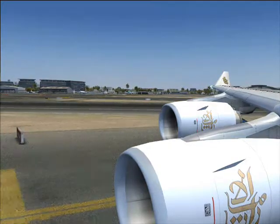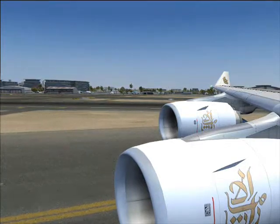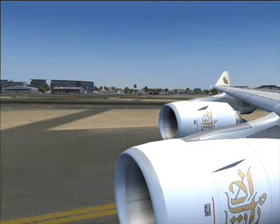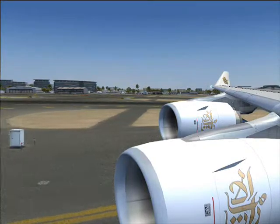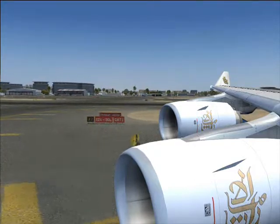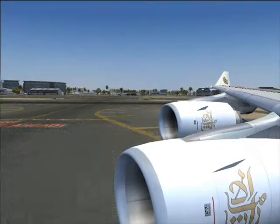Ladies and gentlemen, welcome to Dubai International Airport, where the local time is 12:35 in the afternoon and the temperature is 36 degrees centigrade. For your comfort and safety, please remain seated with your seatbelt fastened until the aircraft has come to a complete stop and the seatbelt sign has been switched off. For those of you who would like to use your mobile phone, it is now safe to do so.